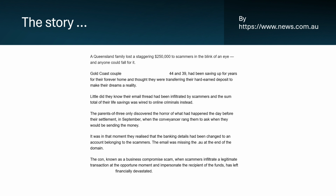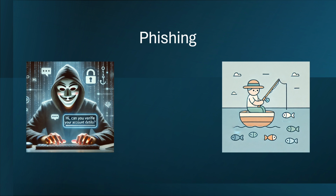This type of attack falls under a category of cyber attacks we call phishing. Imagine someone in a boat, casting a fishing line with bait, hoping a fish will bite. That's real world phishing. Now, take that concept into the digital world. Instead of a worm on a hook, cyber criminals use fake emails, messages, or websites as baits, hoping people will buy it by clicking a link or entering personal information.